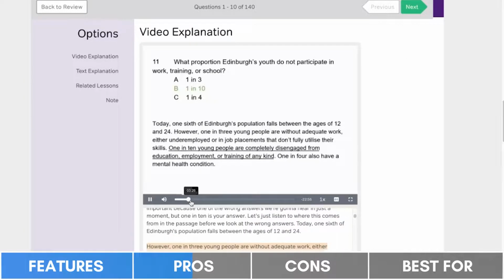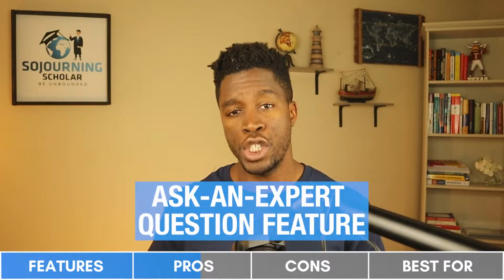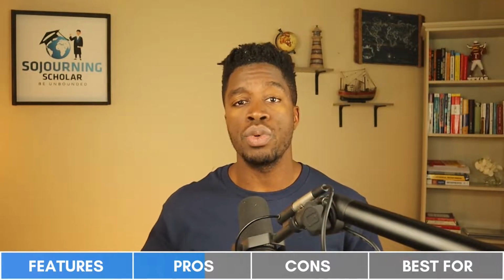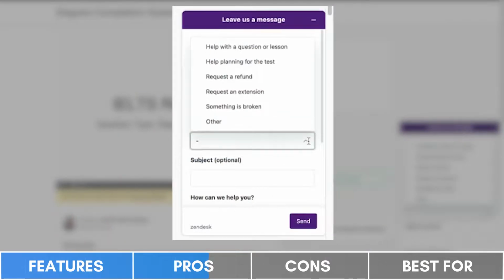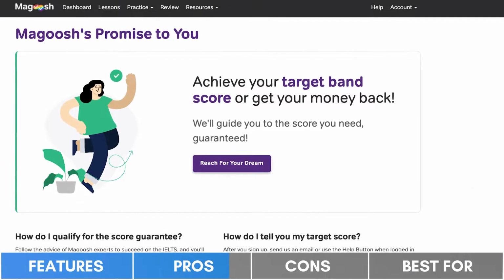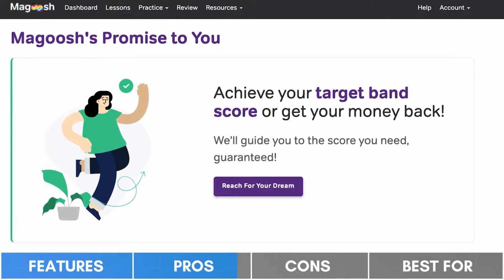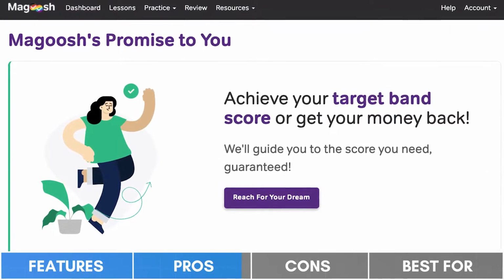And in terms of student support, Magoosh stands above the competition with its unlimited Ask an Expert feature. Here, the Magoosh online experts do a good job of responding to your IELTS-related questions with sufficient detail. In addition, Magoosh separates itself from other IELTS courses with its very flexible customer policies. For example, they promise a target band score guarantee on both of their IELTS course packages, where you tell Magoosh your desired IELTS score when you begin the course, and if you don't make that score, you'll receive a refund if you've satisfied a first set of criteria.